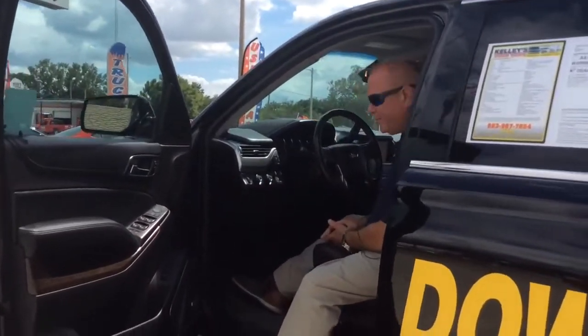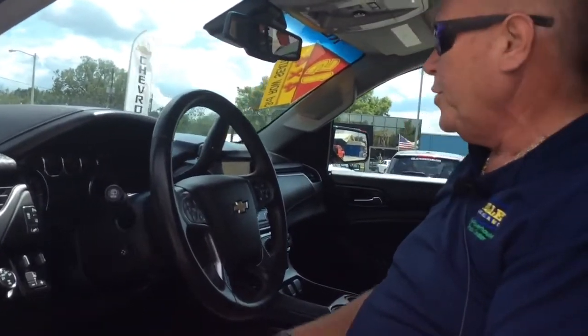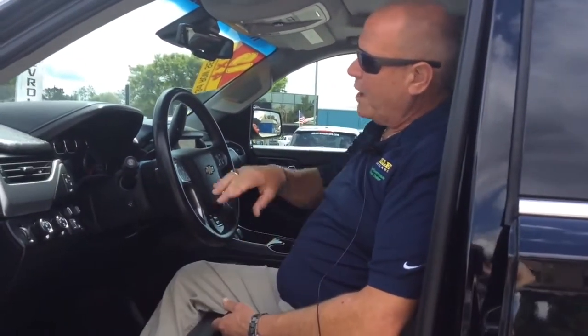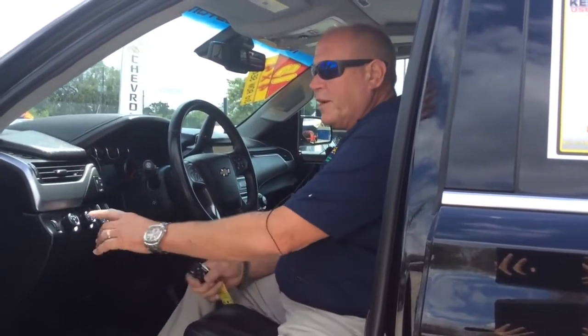Once you're in the vehicle, as long as the key fob is in your hand or in the vehicle or in your purse, the vehicle looks like it's running right now, but you do have to apply the brake and push the start-stop button for everything to actually come on. You have automatic four-wheel drive, regular four-wheel drive high, four-wheel drive low, and automatic.